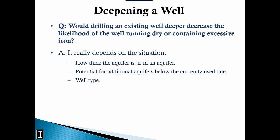So, this is a tough question to actually analyze in general. So if you want to contact us, we can look at your situation and try to get you some better information for that.